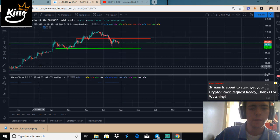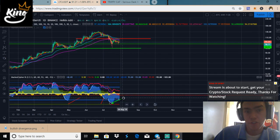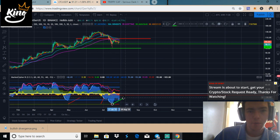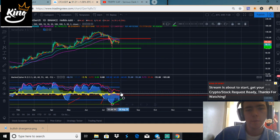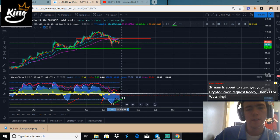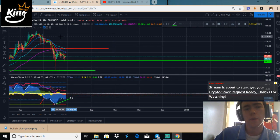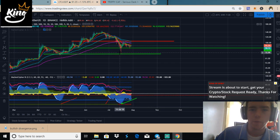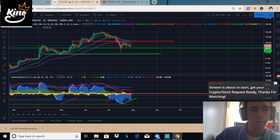But looking at the daily here, as I just stumbled across it, Litecoin's actually looking really good. I did not realize that I was on the daily when I was looking at Market Cipher B. This actually looks really good, and your money flow is still a little bit red right here. So, Bitcoin could ruin the show, but when you see this on the daily, and the fact we had a green dot here on that really crazy wick to $70.